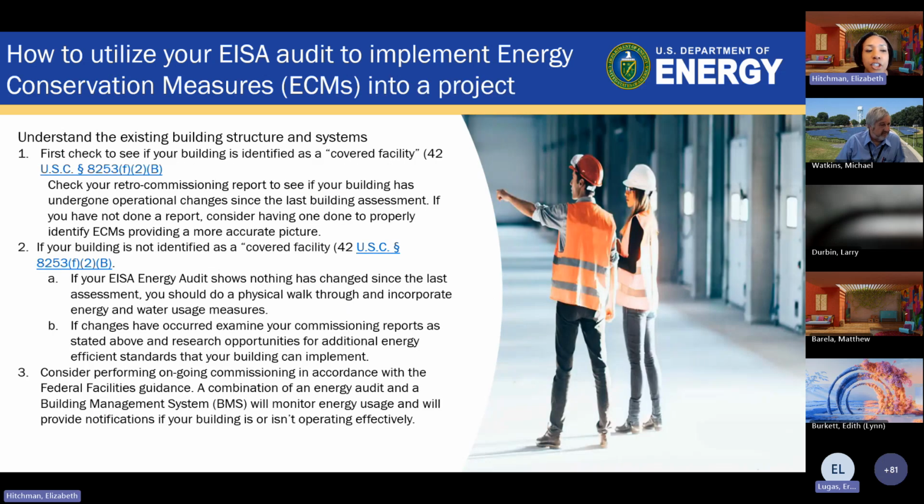So first, understand the existing building structure. Obviously, you can't know if something is efficient or not unless you've actually done some reporting, walked around the building, etc. So the first thing we usually do, most sites will do, is a retrocommissioning report to check to see if it's undergone any operational changes since the last building assessment. If you haven't done a report, consider having one done properly to identify your ECMs. This is really crucial because it gives you an accurate picture.